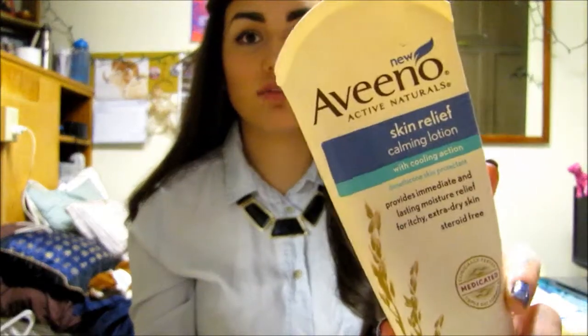Like, I'll put it on and I feel refreshed. I feel awake. Obviously, the effects of being awake don't last. You know, you might need to get some coffee if you're that tired, but it wakes you up for the time being, and it's very nice. It smells great. It's very easy to use. And yeah, okay, the next product is, I did a review on this, so it's the Skin Relief Calming Lotion.